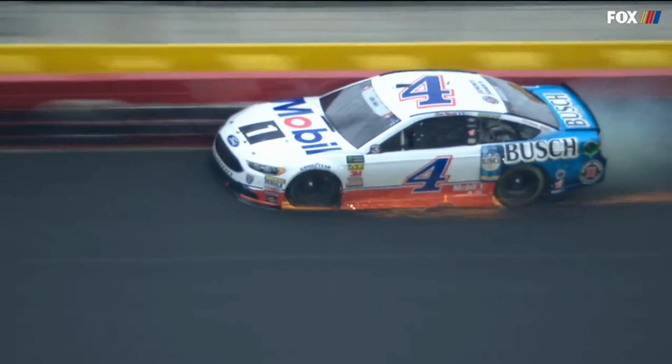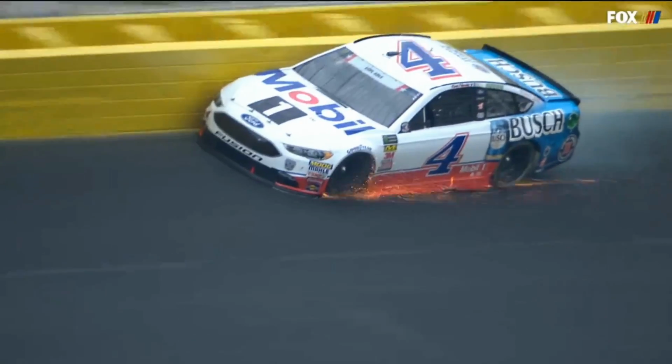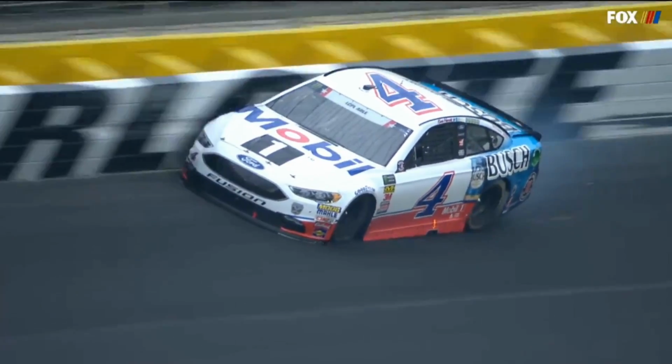Here's a look. See him, he's trying to chase down the 42 of Larson. Now he had been running a little bit lower than that. Oh, you see the sparks. See the sparks start flying out behind the car. He went into turn 3. Was it a left front or right front? Looks like a left front went down. I was going to say, the right front looked fine, but that left front's flat.